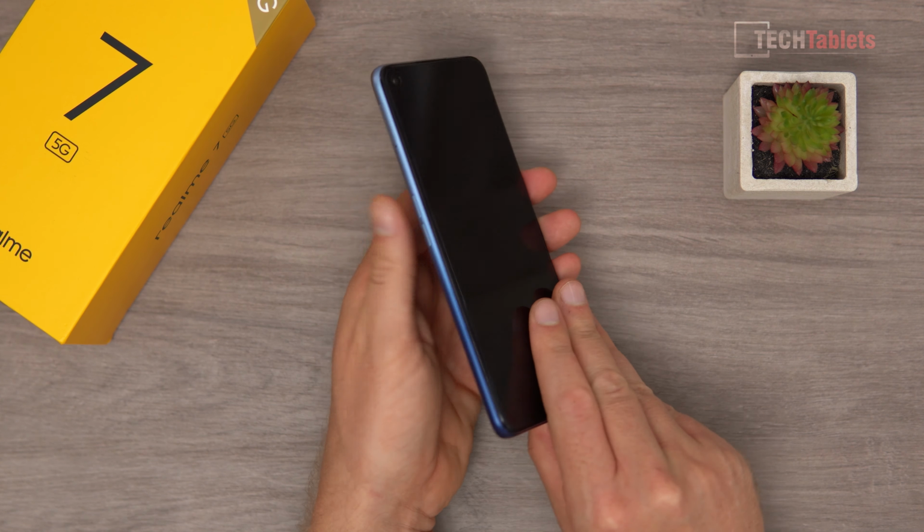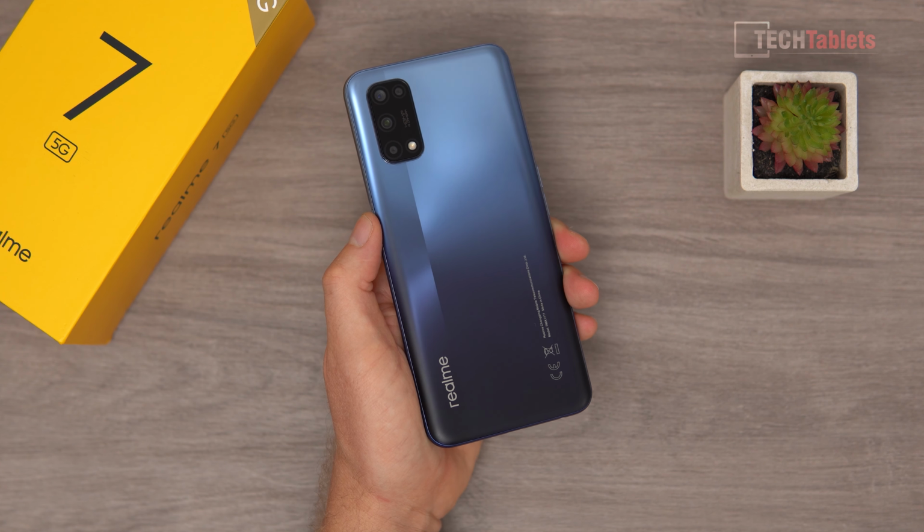It doesn't pick up fingerprints too badly, a few little smudges as you can see right there, and I do like the way it reflects here. Now this is made out of plastic. Some people see this as a con, others as a pro. If you drop it, it won't smash like glass will, but it doesn't feel quite as premium in hand.